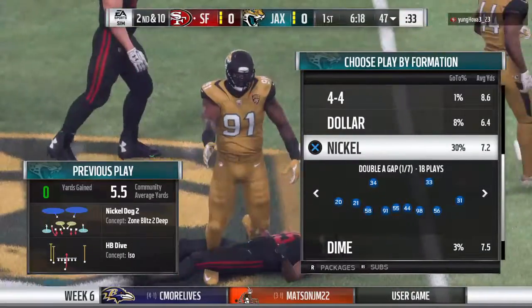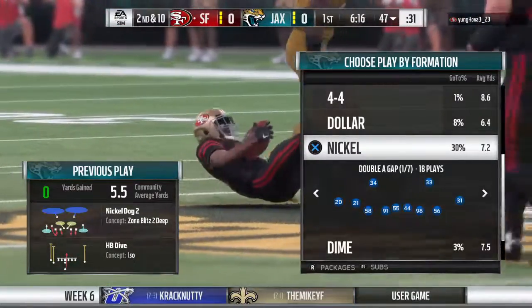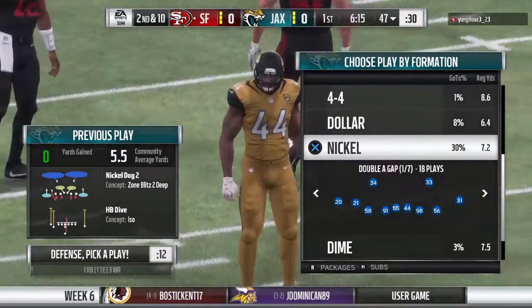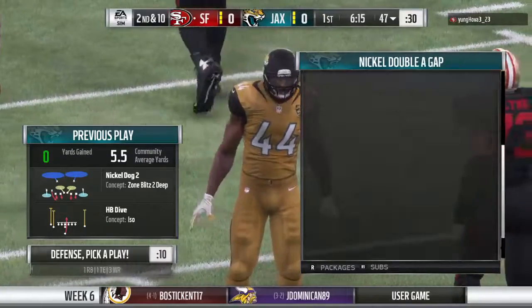Big boys down there in the trenches, and a nice play to stop them cold. Nothing there. Yeah, when you talk about big boys, you're talking about those defensive tackles, those nose tackles. They're not just big, they're immense. And what a big-time play there.